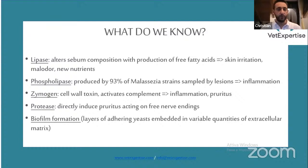Then an important characteristic is the ability to form biofilm. Biofilm is a layer, there are multiple layers of adhering yeasts that are embedded in variable quantities of extracellular matrix. And this is particularly important for otitis externa, in which the biofilm can be an enemy very difficult to fight.